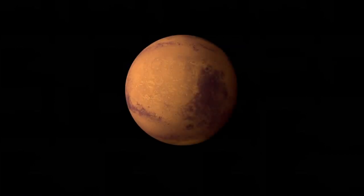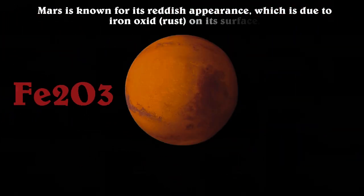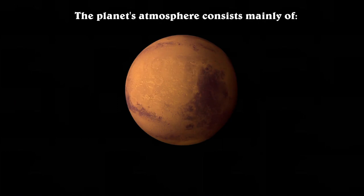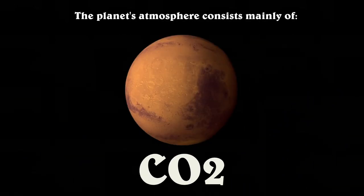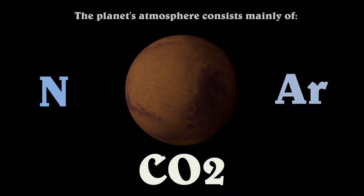Mars. Mars is known for its reddish appearance, which is due to iron oxide, rust, on its surface. The planet's atmosphere consists mainly of carbon dioxide, along with traces of nitrogen, argon, and other gases.